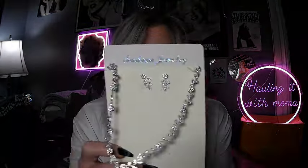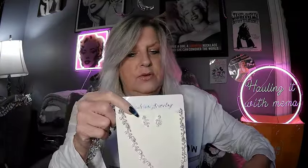Okay, this is just a necklace for my mom to go with her belt. There's a belt on its way. It's going to go with her black outfit, and then there's a bracelet that goes along with it.